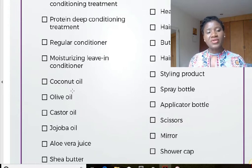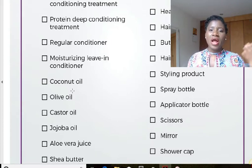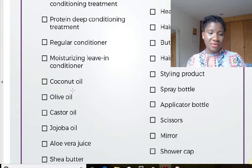And then we have castor oil. I love castor oil. Castor oils are really thick, and if you have thick hair or it's winter time, and you need a longer moisture retention period, then a lot of naturals use castor oil. I also love the texture of castor oil because it feels slippery, so when I put it in my hair it usually feels softer than when I use other oils.